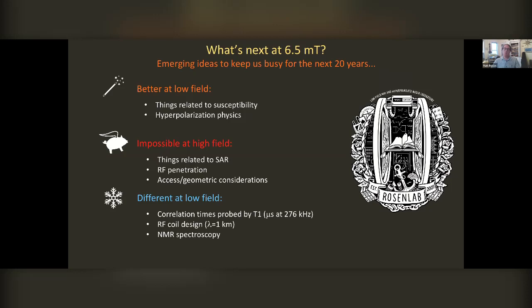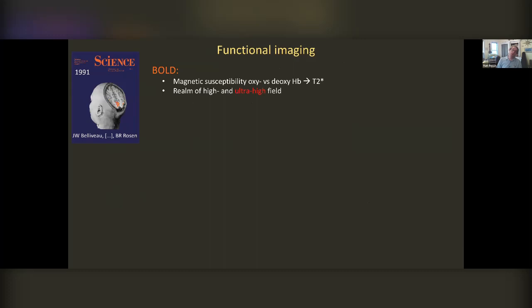We continue to do interesting physics things in this low field regime, because some things are better at low field, some things are impossible at high field, and some things are just plain old different. And I want to give a taste of some of these things. So I'm at the Martino Center, right? You know, where Jack Belliveau and Bruce Rosen did their seminal work in BOLD imaging.